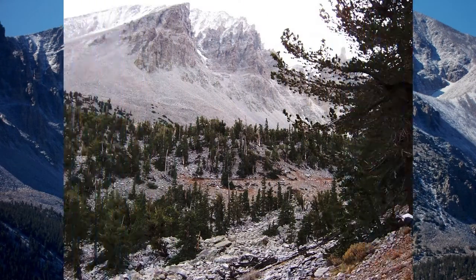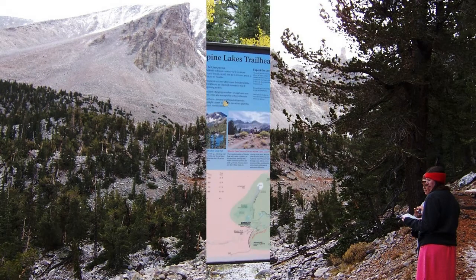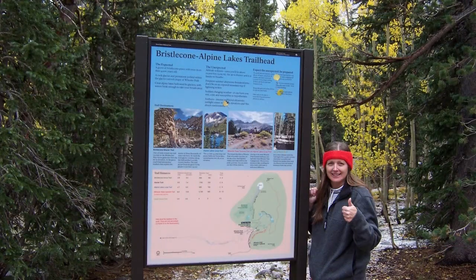And we did. In Nugget 274, we will take you from the trailhead of the Bristlecone Alpine Lakes Trailhead to the Bristlecone Pines and tell you about Prometheus.